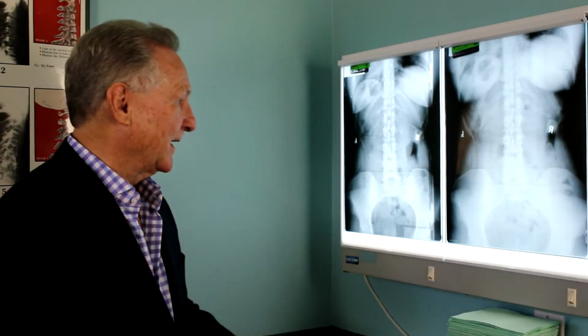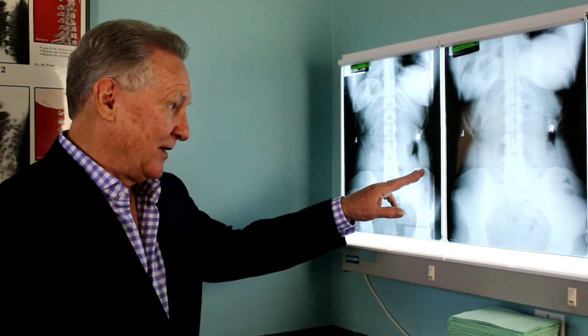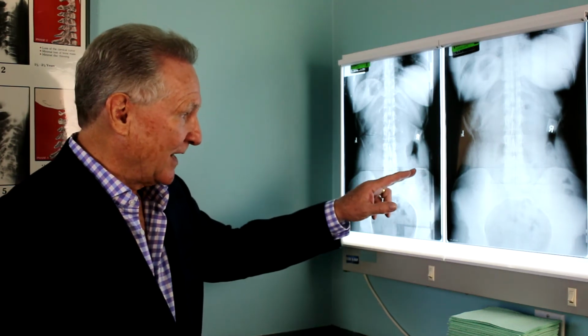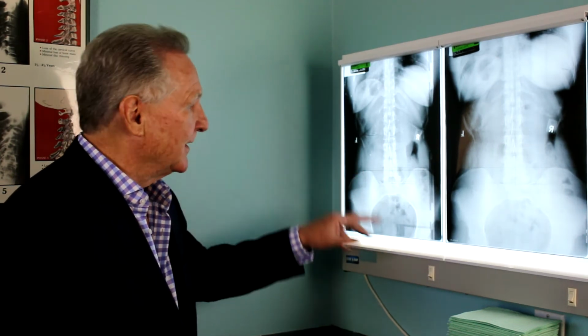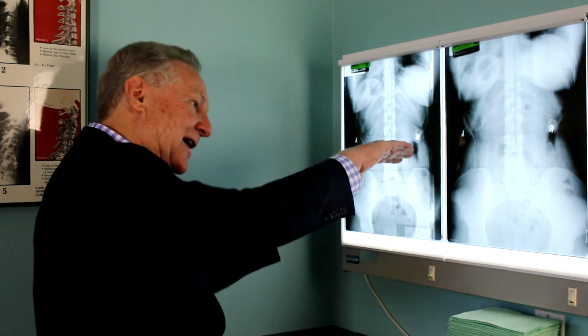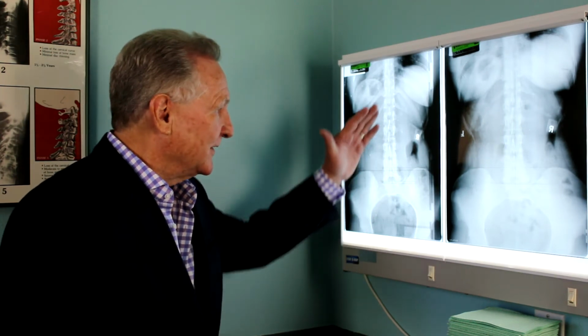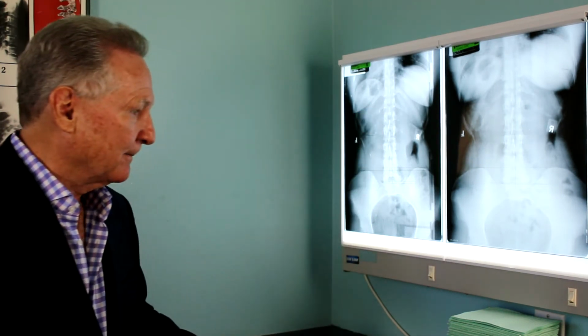This lumbopelvic x-ray of a patient who suffered a recent fall on his right hip clearly demonstrates that the hip is now higher on the right than on the left. The sacrum is higher on the right than on the left. And because there's a pelvic tilt now down to the left side, the lumbar spine from L1 through L5 deviates to the left side considerably.